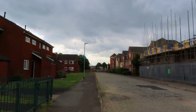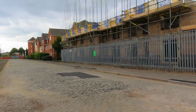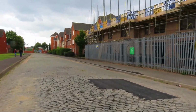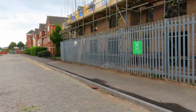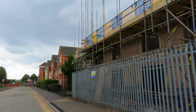Well, surprise, surprise, Goddard Street's now open. What they've done is sneak in a bit of tarmac instead of cobbling it. They stuck in a bit of tarmac. So it was late, or very late Friday night that it was open. How long it lasts is another matter.